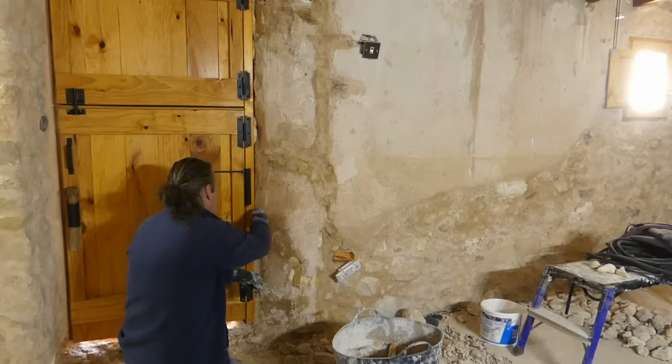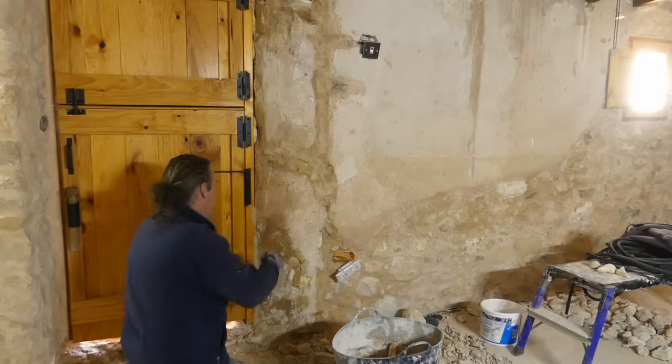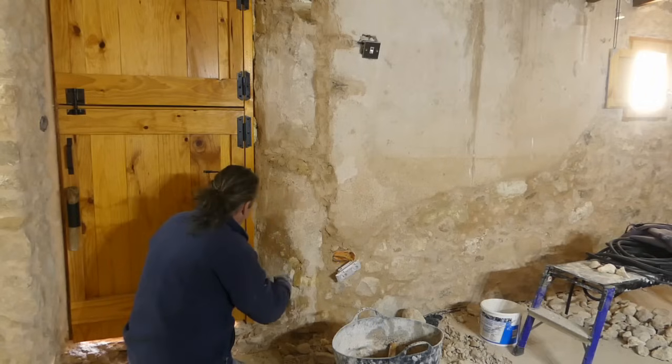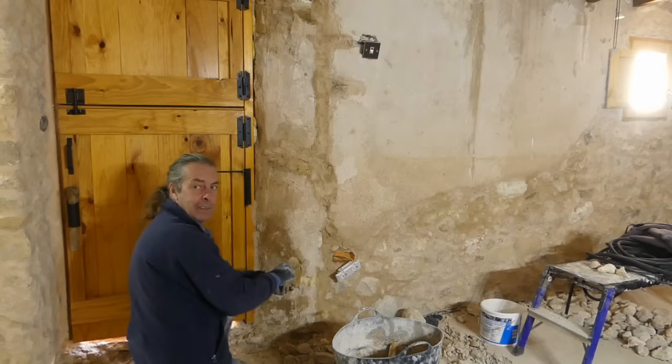Trying not to get it on the frame, but it can't be helped. It does come off easy with agua fuerte, which is available in most Spanish supermarkets. It's actually hydrochloric acid used for cleaning bricks and things. But you can buy it in the supermarkets here, which is fantastic. Cool, right, I shall carry on.